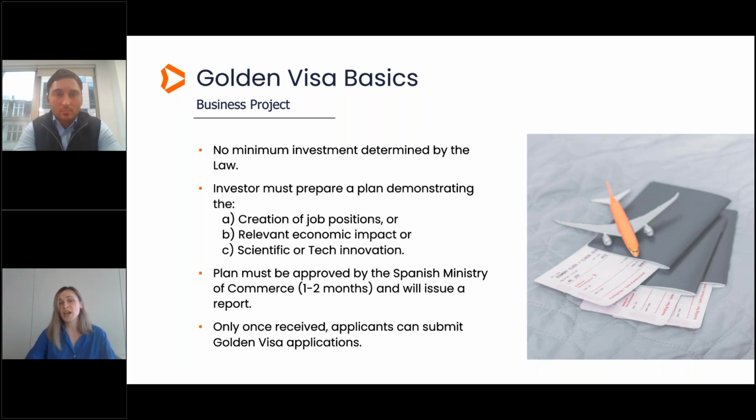Each application is evaluated individually, and the business plan should explain exhaustively how we can invest in Spain, how it must be interesting to the Spanish economy. Previously to the submission of this application, it is necessary to prepare the business plan, which must be approved by the Spanish Minister of Commerce, which will take 1 or 2 months. And only once we got this approval, we may submit the application to the large office unit.